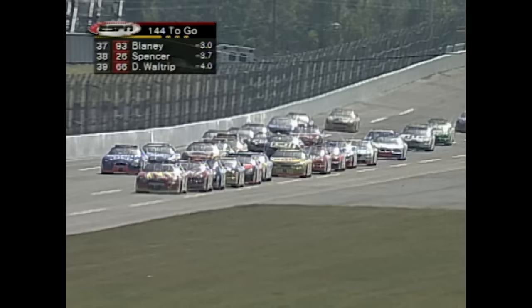All right, we're listening to the crew chiefs. They're talking to drivers. We're talking about pit strategy. We'll come back in just a moment and cover the first round of pit stops at Talladega.